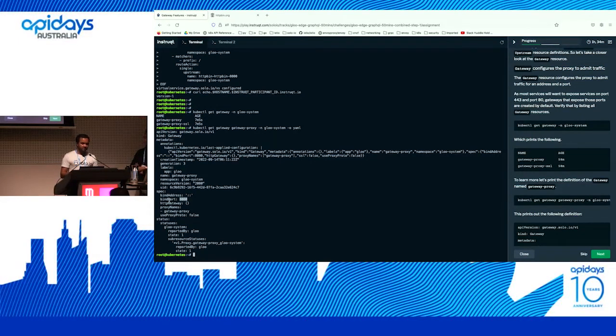You can define a very custom access log, and if there are any gRPC requirements right at the edge, then you can also define those. You can also run the gateway in a hybrid mode as well, so it can do both HTTP and HTTPS for you, things like that.